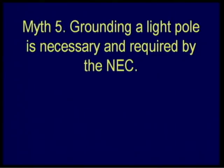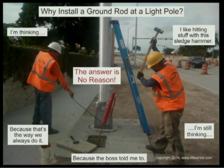We're almost done with this whole stuff here. Grounding a light pole is necessary and required by the NEC. False. In other words, why do we drive a ground rod at a pole? Well, I'm thinking the reason why is because that's the way we always do it, because it told me, I'm still thinking, I like hitting stuff with hammers. There is no reason. But why do people put in CNC? They really believe it. Why do they put a generator? They really believe it. Why would they put in an array? They really believe that more grounding is better.